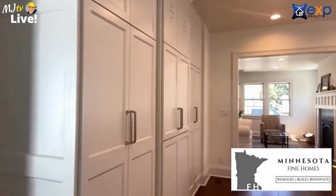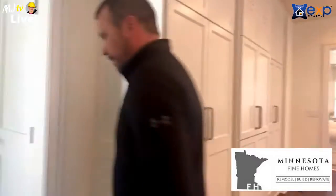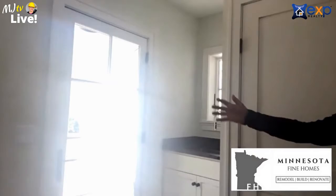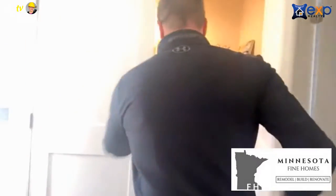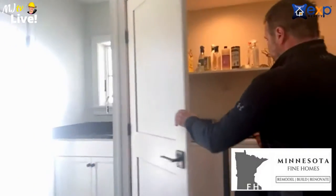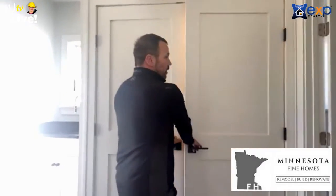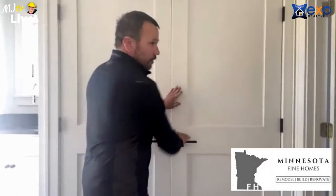Can you take me into the main floor bathroom here, which was the old kitchen? Absolutely. I think this is really exciting because it was the old kitchen. Okay, so this would be your mud room. Yep, the back entry, most likely their main entrance from the garage into the house. We did add laundry to the back area here. But this is part of the original kitchen, where the kitchen once was.